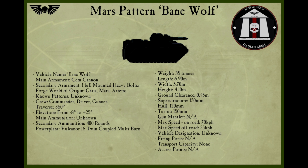Banewolves are only used when the complete eradication of the enemy is warranted. They are rarely deployed as a part of an Imperial Guard force, as the gas and fumes produced by the vehicle's main weapon are powerful enough to even kill Space Marines. The risk of this collateral friendly damage is high.